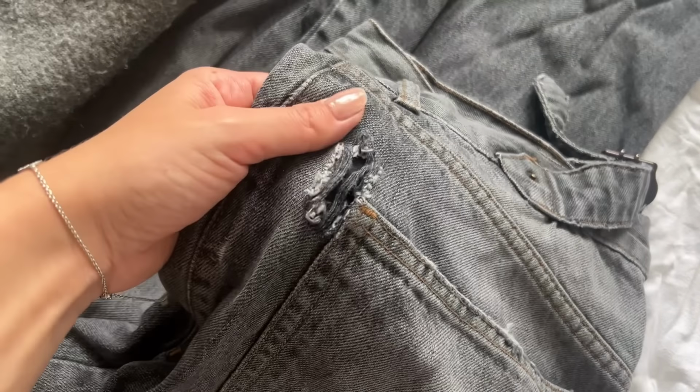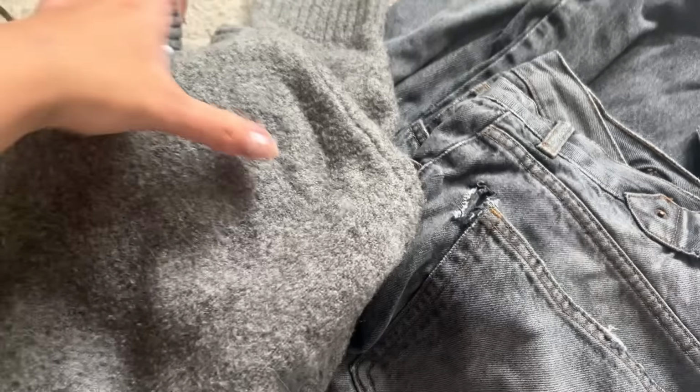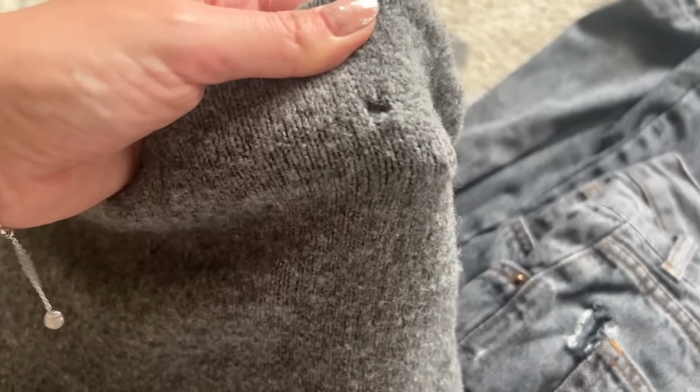This has got a pretty substantial hole. I have no idea how that happened. And this is my most worn sweater and I caught it on something recently. And again, there's just a little hole there that needs sewn up.